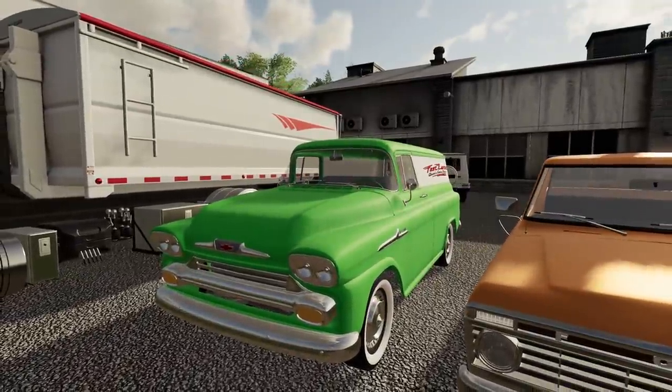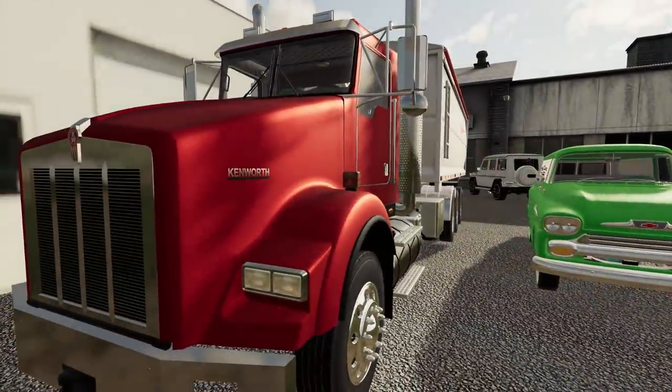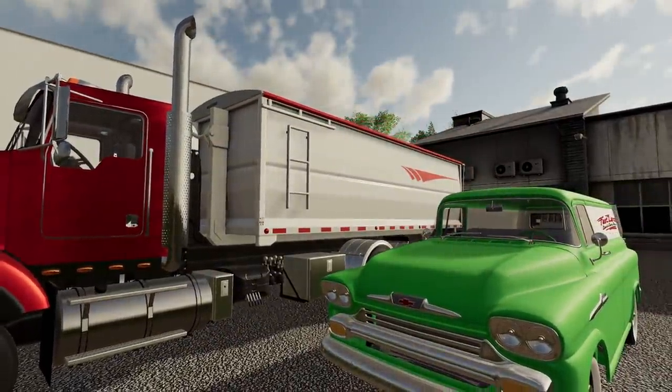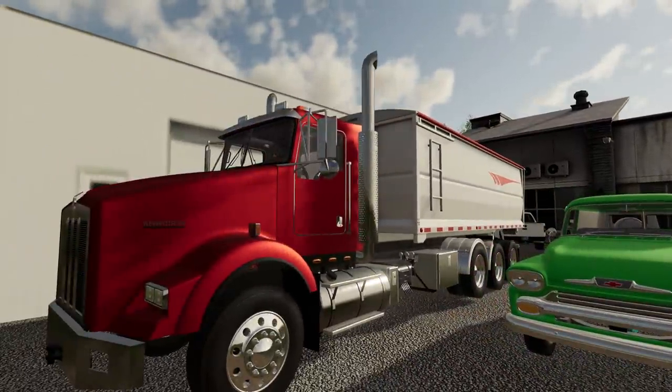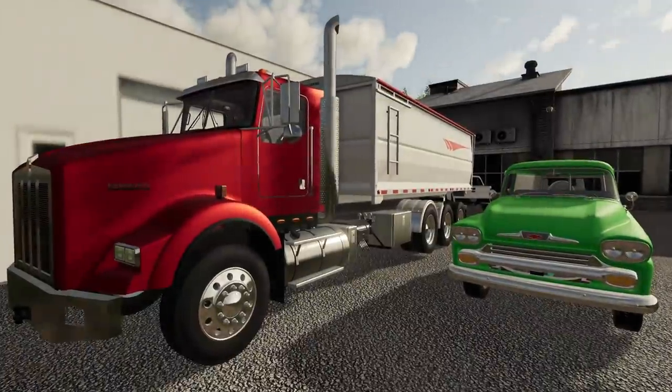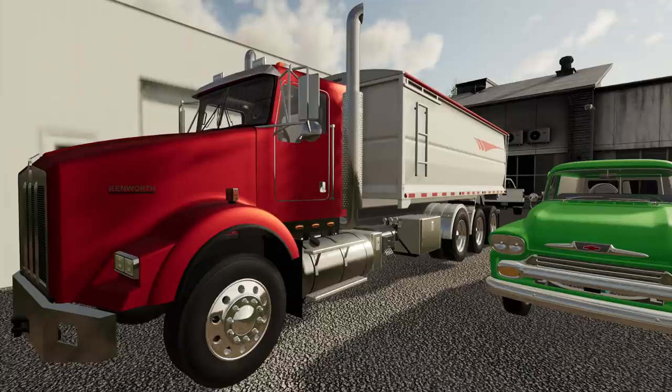But we are not here for all this. We are here for this Kenworth right here. This dump truck. I've been talking to the dealer. It is kind of odd. I guess they do have one other truck over there. But they have this Kenworth here. We're gonna make a purchase.